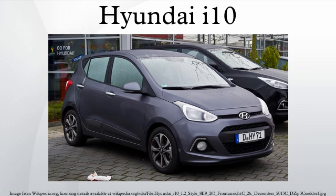The first generation i10 had its world premiere on October 31, 2007, in New Delhi, India. It is produced in India at Hyundai's Chennai plant for the domestic and export markets. In Europe, it has 4 different versions: Classic, Style, Comfort and Eco Blue version, with a smaller 1.0-litre engine. All versions come with front electric windows, ABS, air conditioning and an RDS radio CD player.